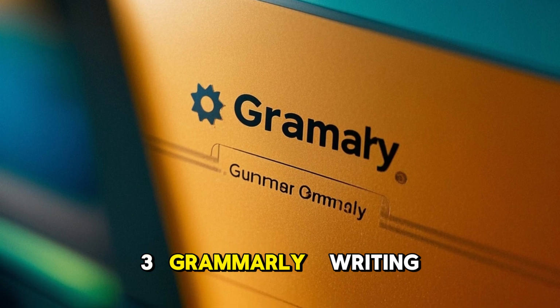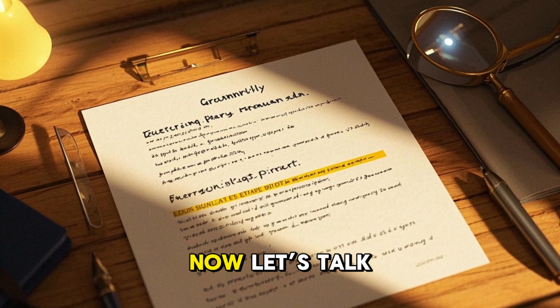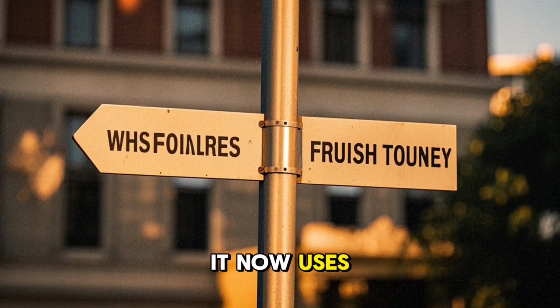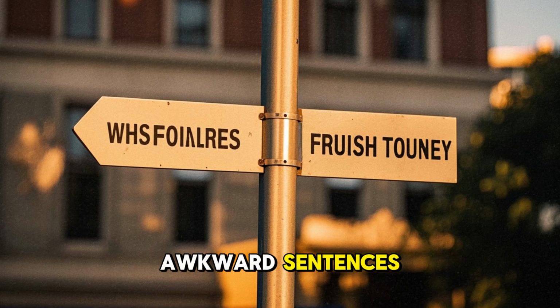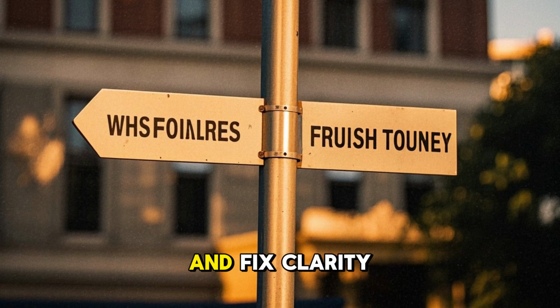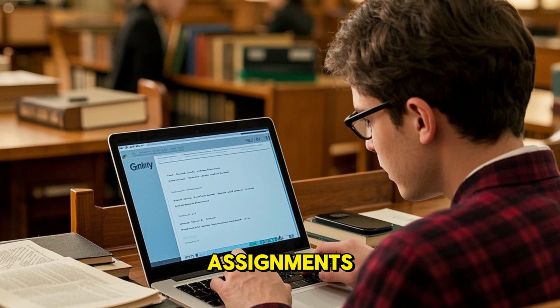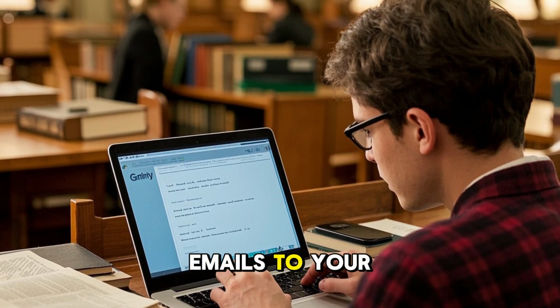3. Grammarly, writing like a pro. Now, let's talk writing. Grammarly isn't just a spell checker anymore. It now uses AI to rewrite awkward sentences, suggest better tone, and fix clarity issues instantly. Perfect for essays, assignments, and even professional emails to your professors.